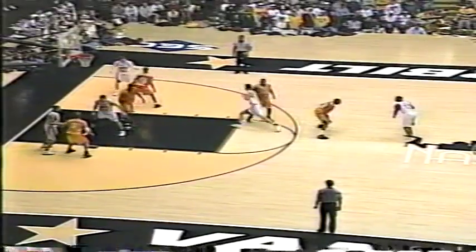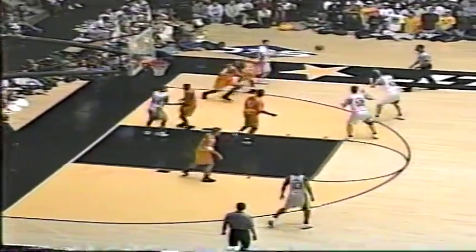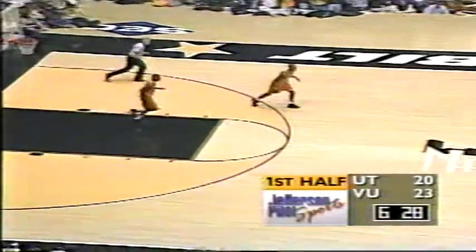Took away Whitehead's shot. Pride with it. Out high, this will be Lange setting the screen. They're going to screen for Whitehead. Here he comes. Pass goes to Maddox. Maddox on the wing. Widens out, forces a switch back to Lange. Good shooter into the paint. Lange puts up the jumper. Good. Fine play. Lange drives in for his first 2, and Vanderbilt has a 3-point lead, 23-20.